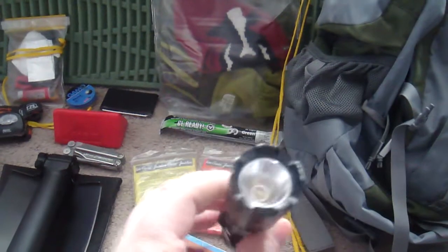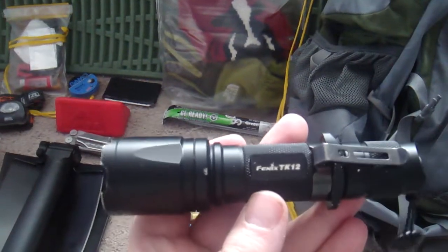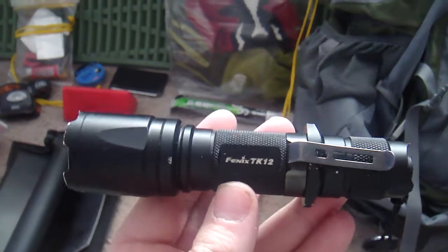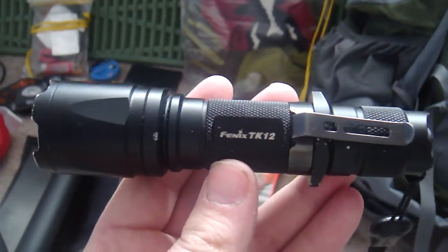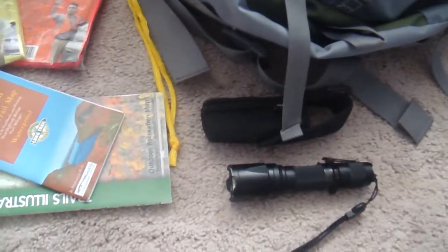Alright, first I'll have a flashlight with me, and a lot of times I'll bring a flashlight with me even if I'm not going on a hike. I'm just going on a car ride or something, going to the store, in case the car breaks down or something like that. It's always good to have a flashlight. It's a Fenix DK12 and the pouch it goes in.